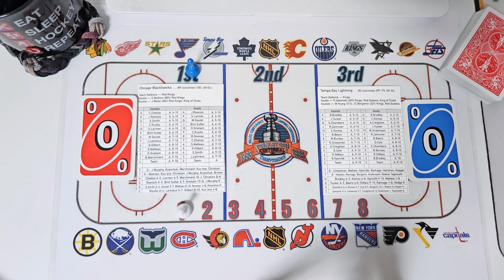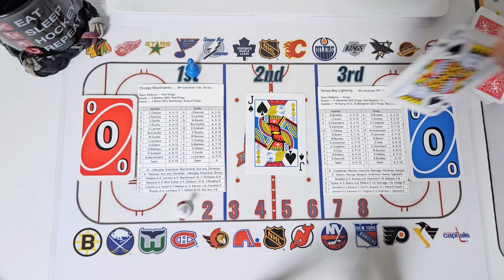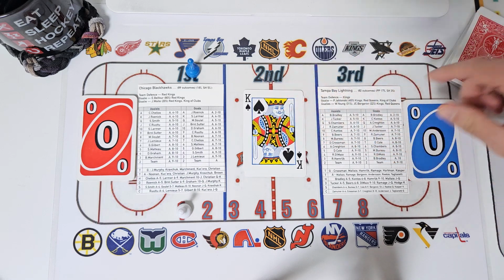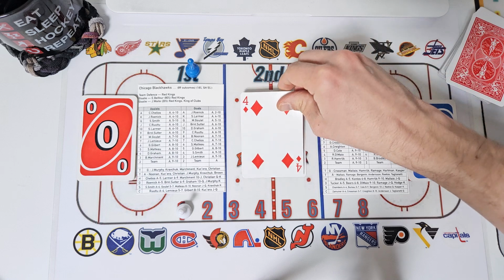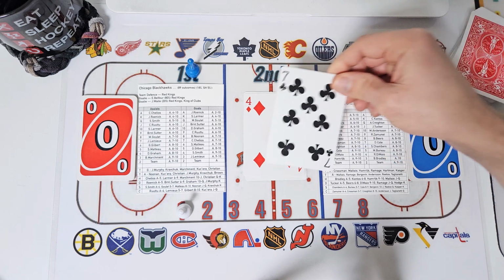And without further ado, this is my replay of the first period of the game between the Tampa Bay Lightning and the Chicago Blackhawks. So starting things off, it'll be the Blackhawks with possession. That's Christian Ruutu, looking at Tampa's team defense. Ruutu penetrates, then back to Steve Smith, here at the point with a 7.